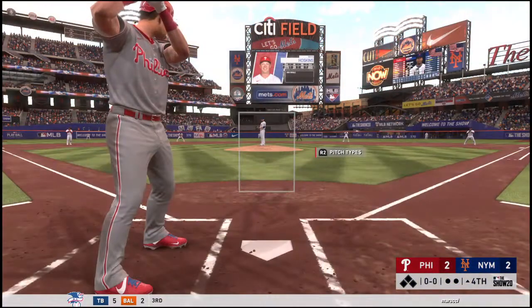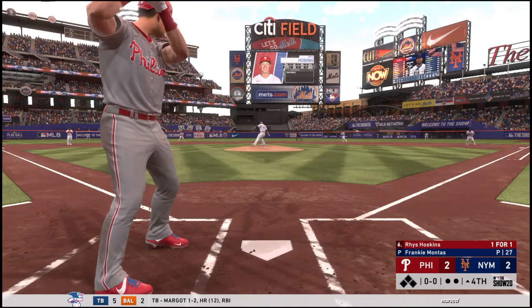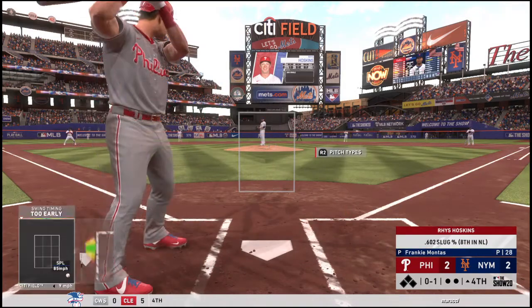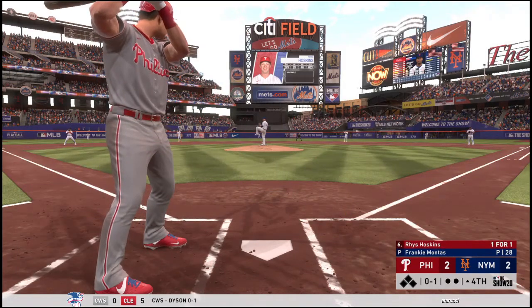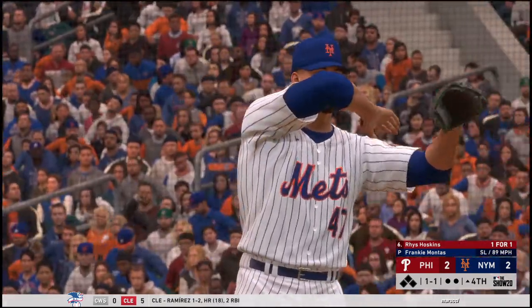All set for the start of the 4th. And next to bat will be the first baseman, Rhys Hoskins, number 17. And he had to be looking for something else to start the at-bat. It's 0-1. I'd like to see this lineup start working the count a little bit more and drive up this pitcher's pitch count. 1 ball and 1 strike to the Phillies' first baseman.